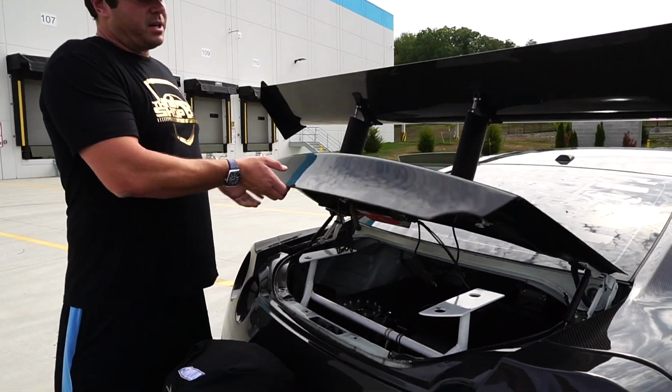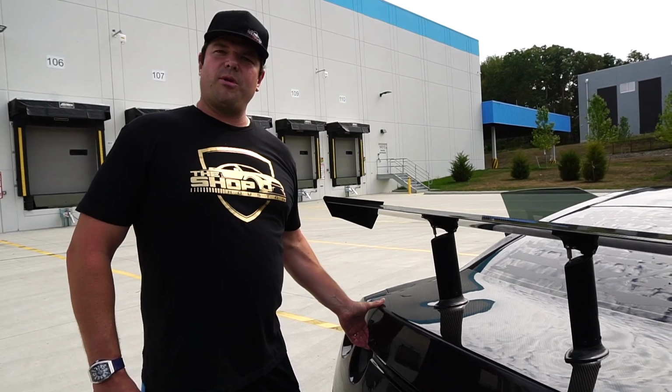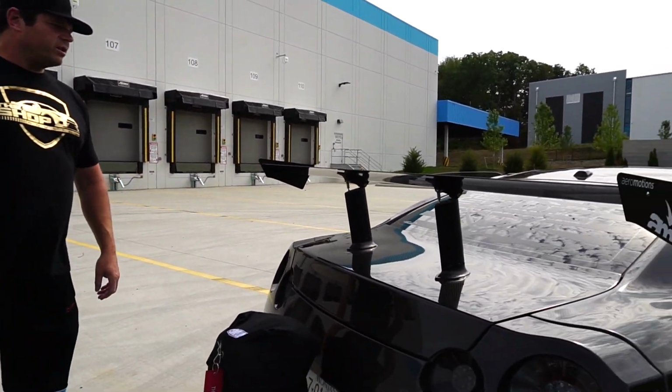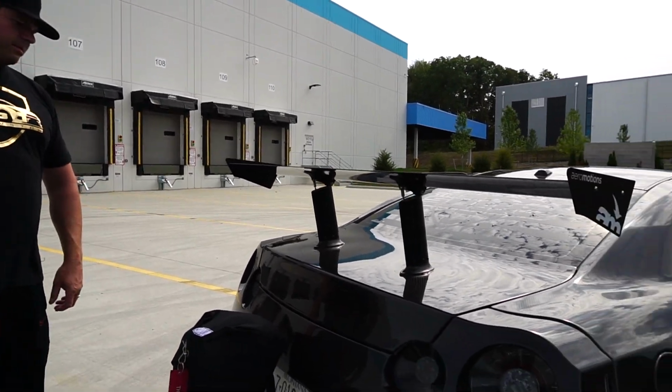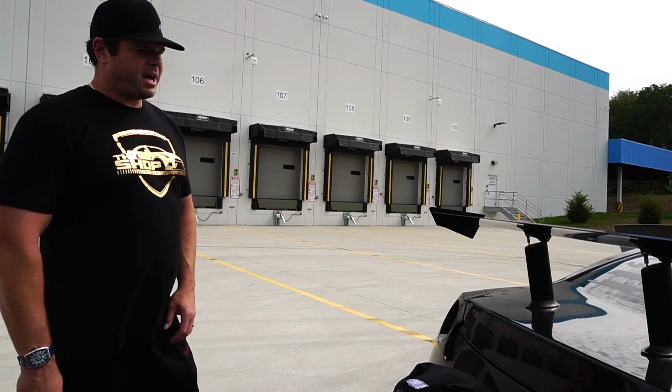It's the same wing that's on a friend of mine, Billy's car, which just broke the Pocono all-time record at 232 miles an hour. So it's a really good wing. Really stabilizes the car, really helps with the overall, and the look of the aesthetic isn't bad.